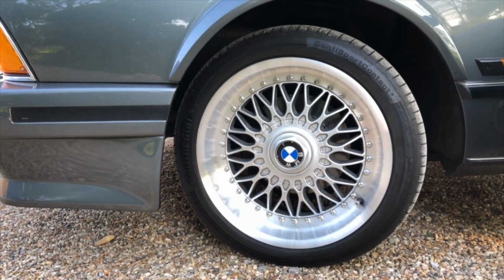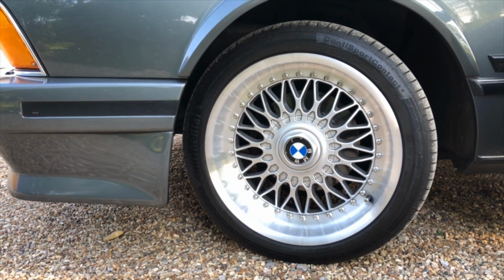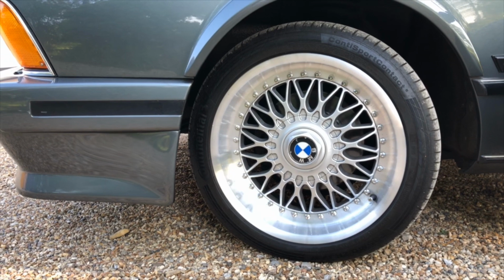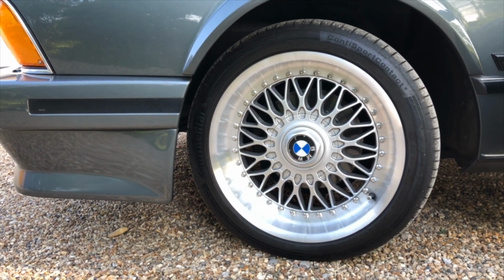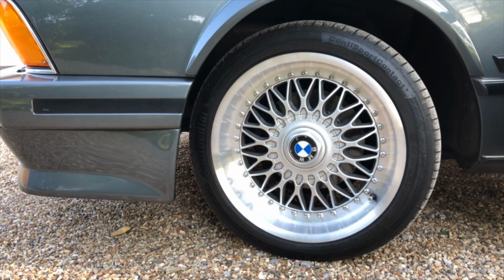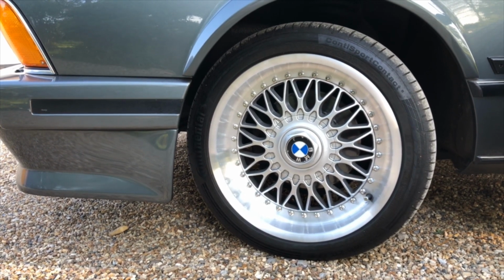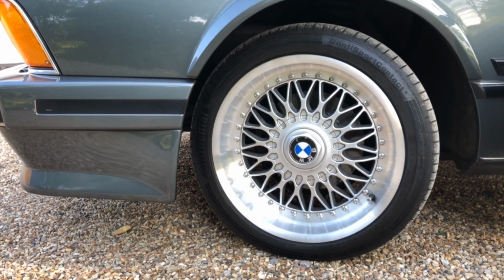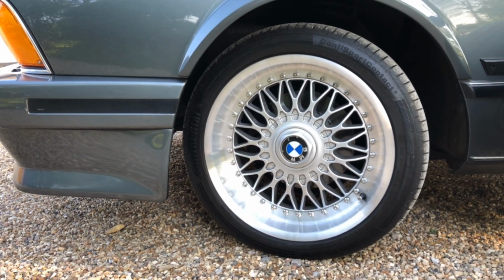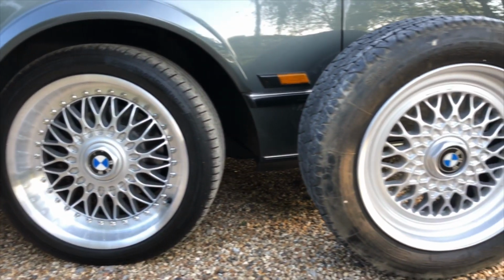Now, the BMW purists amongst you will have noticed these aren't the original wheels. Well, that's true. These are split rims, 17-inch, from an E39 5 Series, and I think they look the part. There's very few people who wouldn't agree. They really are a great looking set of wheels, but as standard, the 6 Series came on metric wheels and tyres, which was a bit of an experiment really.